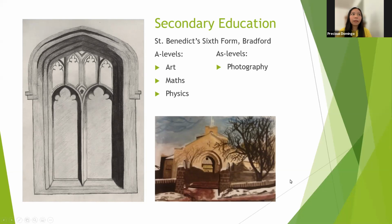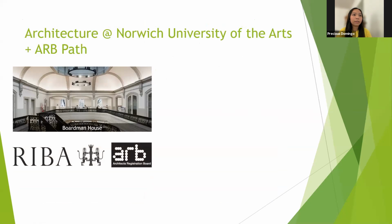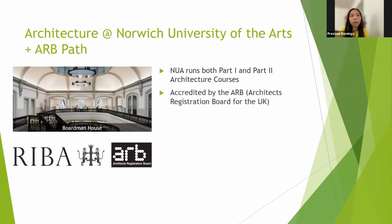So after my secondary education, I then applied to the Norwich University of the Arts, and I just want to introduce how the architecture path works in the UK. So NUA runs both Part 1 and Part 2 architecture courses, which is accredited by the Architects Registration Board in the UK. So Part 1 is your 3-year course, which is equivalent to a bachelor's degree.